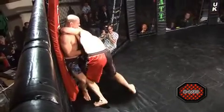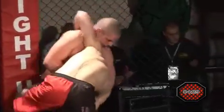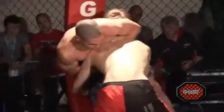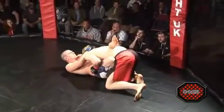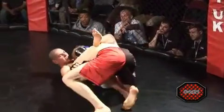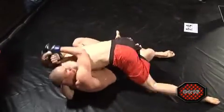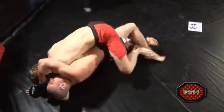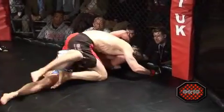Oh, he's looking for the slam. He can get that leg, his hand between the legs there, and gets his hips under. Oh, Prince knew what he was doing, defending that well, but he's still taken to his back. Prince might have wasted a bit of energy there, going for the guillotine. Holding quite tight on the ground there as well.